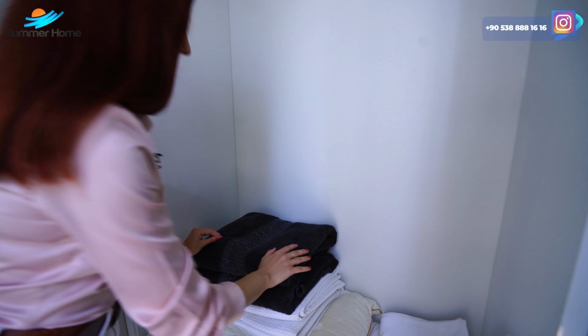Today in the booth of this car we have loads of goodies to fit into the apartment, and we will show you the process of how we do the after-sale services and what it costs. And if you're ready, let's begin. 3, 2, 1. Here we go!